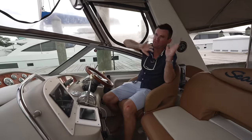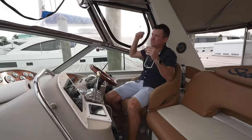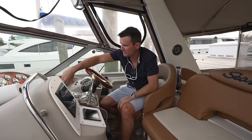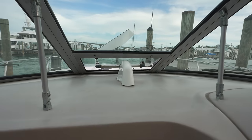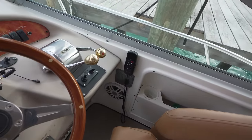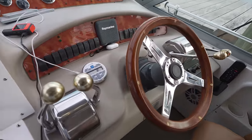It's got glass all the way around, so if it's raining and all that, you're staying nice and warm. You unzip this if it's hot in here, and you get plenty of airflow going through. And it does have a little vent that is electric, so it makes it easy putting it in and out. Your throttle controls here, your transmission controls here, your trim tabs here. All of this is new.